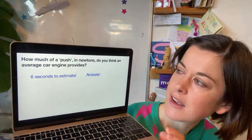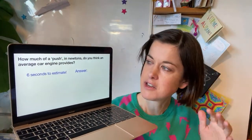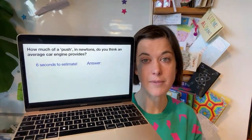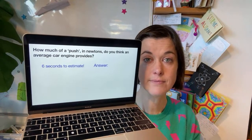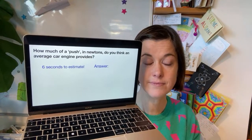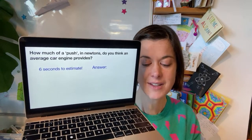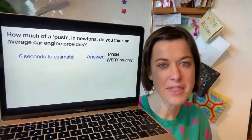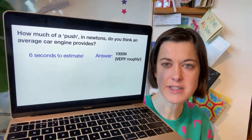Obviously, you might have absolutely no idea, but just to try and get a little feel for these things: how much of a push in newtons do you reckon an average car engine provides? The engine has got to make the car go forward, so the engine needs to apply a force to the car. How much of a push does the engine give? I'll give you 10 seconds to estimate. Very roughly, cars are obviously very different, about 1,000 newtons. Your car might provide more than 1,000 newtons, but roughly 1,000.